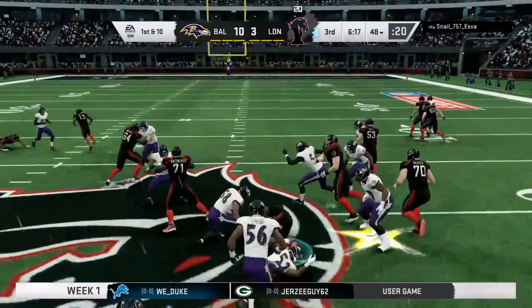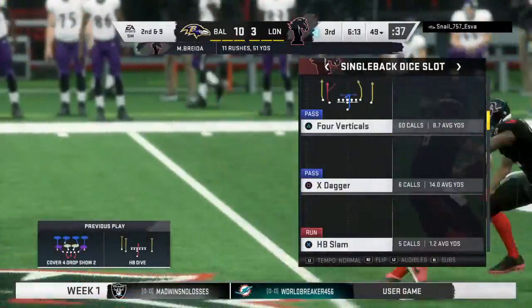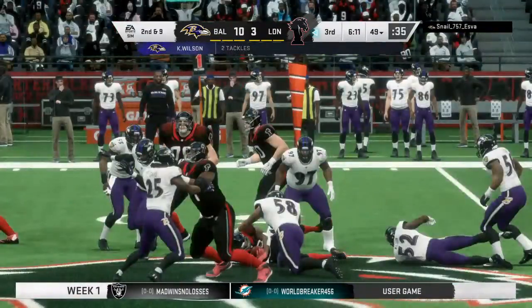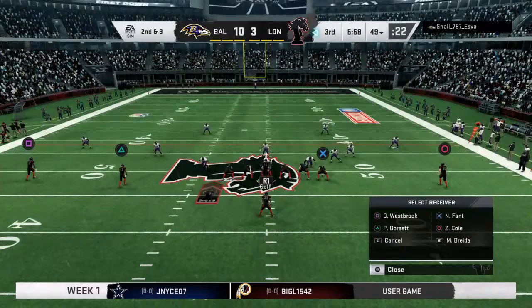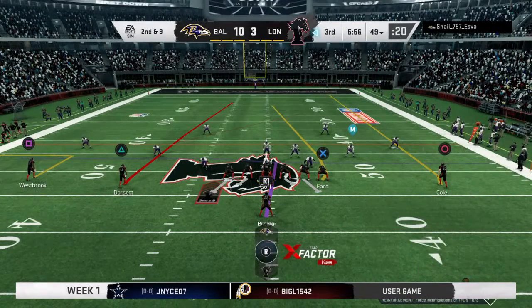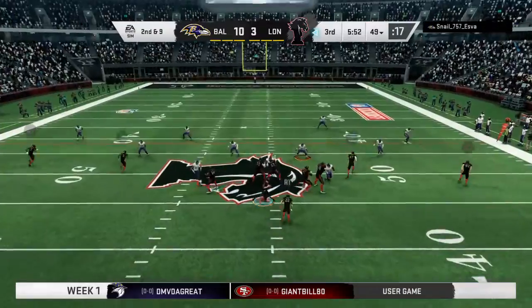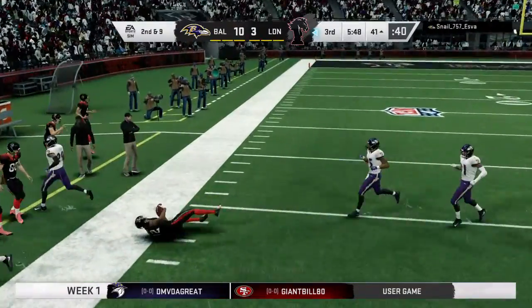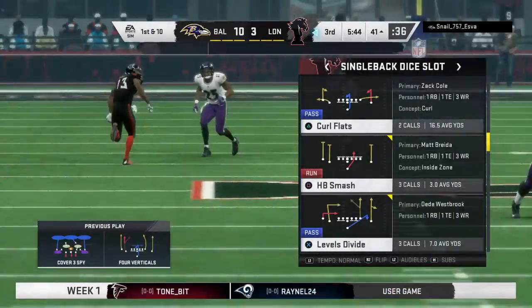Here's Breida, and nowhere really to go there. He'll take this up just shy of midfield. Just a yard on the pickup there, and it'll bring up a 2nd and 9. Here's 2nd and 9, just a yard on that last run. Here's Goff. That one complete to D.D. Westbrook. It's a first down on a gain of 10.